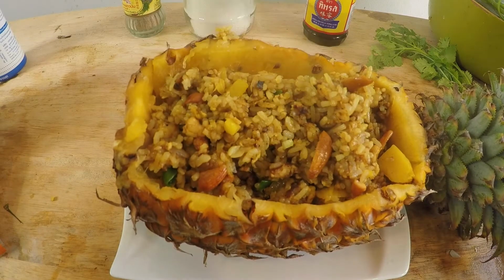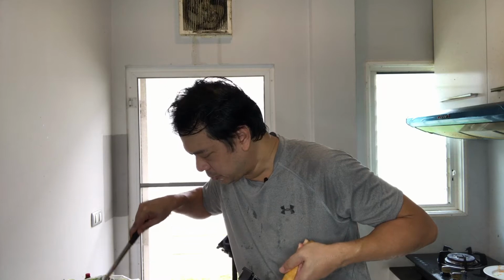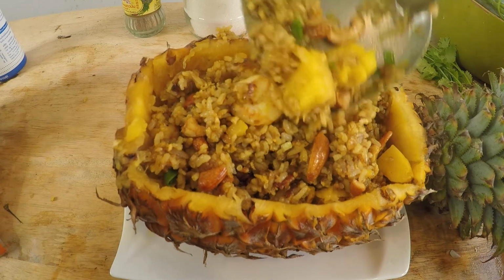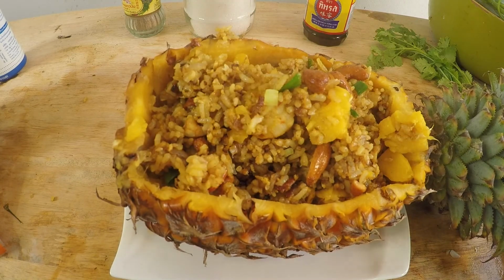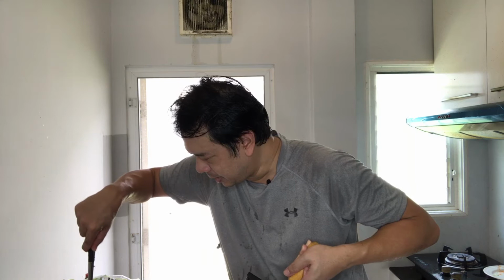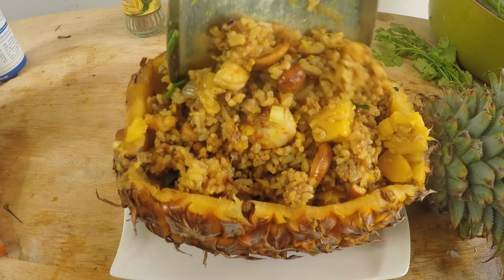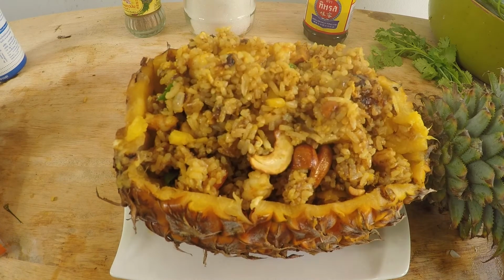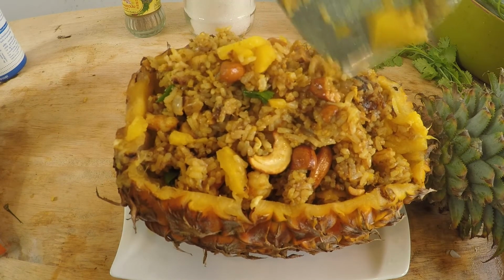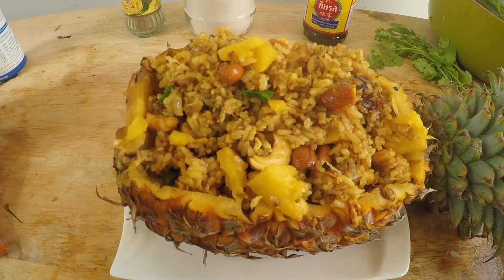Make sure you see the cashew nuts, because I love cashew nuts. A little bit of whole shrimp. And some more pineapple on top. I'm gonna try and fill this as high as I can. Is it gonna go? Is it gonna go? Is it gonna go? Yes! All right. I'm gonna make sure that there's like a bunch of pineapple on top so that there's no mistake that this is a Thai pineapple fried rice.